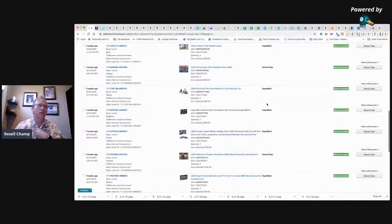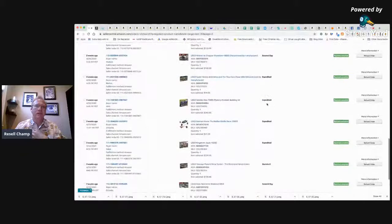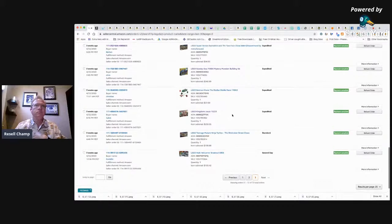So last week, these are what it sold. The Seaside House for $85 on down. My biggest sale, looks like, was this Scooby-Doo Mystery Mansion, sold for $242.89. And then I had the Lego Kingdom's House for $239. So I had some really nice sales 3 weeks ago.